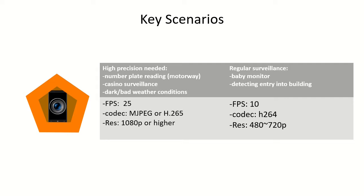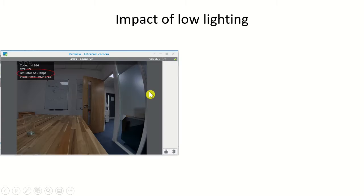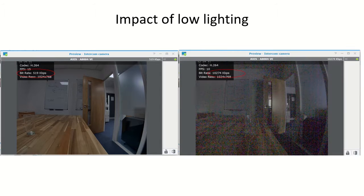So I just want to illustrate this a bit, for instance, dark, bad weather conditions. I did a test in the office, so everything's equal, all the settings, none of them changed, and under normal lighting conditions, you can see bitrate is 519 kilobits per second. Now, the same at night, you can see it's become quite dark, and the bitrate is through the roof, over 10,000. So you can see here we have a factor of 20. Bear that in mind when you're building your system. That could have a big impact on the network. That's an example of variability.